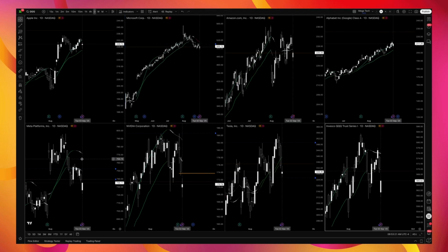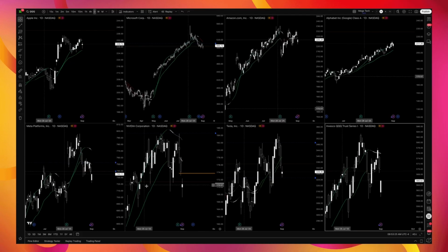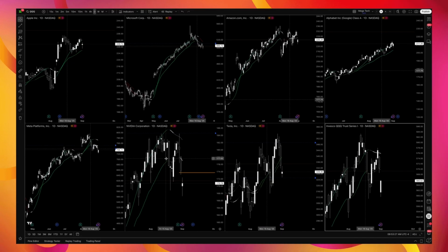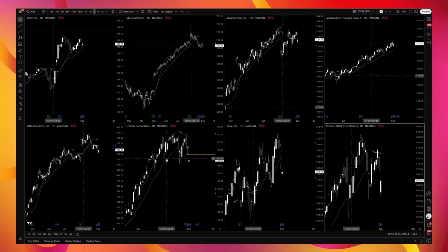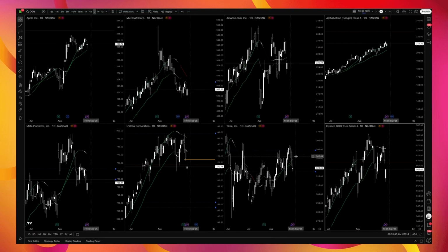Interesting, with Nvidia and Meta and Microsoft and Amazon mostly muted. There's some strength, but more of the big tech names are muted today. We'll have to see what's going on with Apple and Google, but they're the ones that are trying to pull us up. So we'll see what happens there.